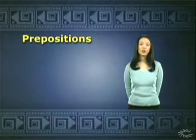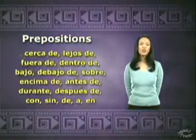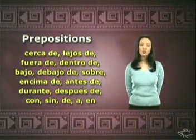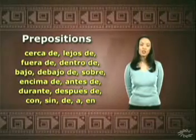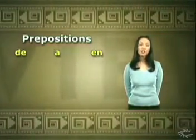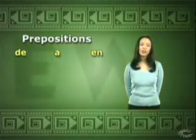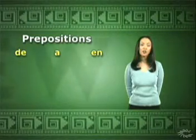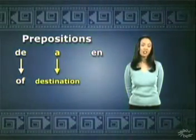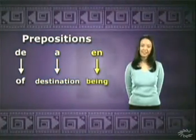Prepositions are words that are used to show relationships between different parts of a sentence. We showed you 16 words and phrases that function in Spanish the same way prepositions do in English. The trickiest Spanish prepositions are de, a, and en. Tricky because they don't always translate cleanly into English. When you get stuck, remember that de can usually default to the English word of. A usually implies some sort of destination, and en usually involves something being in a specific place.